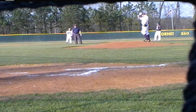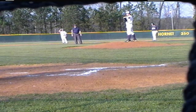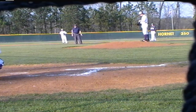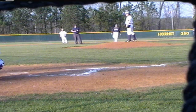Number 26, Chase Newman now batting for the Paulding. No, Chris Benz is batting. Number 15. Somebody's messed up, aren't they? Yeah, they have. Chris Benz is batting. Number 15, Chris Benz is on deck. Number 8's on deck, which would be Zach Cummings.